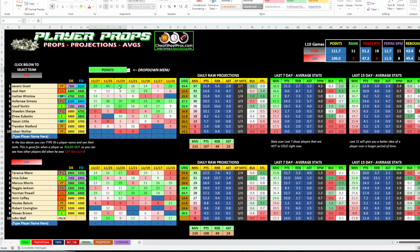Anyways, I took Jeremy Grant over 25 points. So you can see here he's kind of up and down, but these last 3 games he has 29, 44, 21. And in the games he didn't, Fernie kind of went bananas and went up. So one of these 2 guys is always going to pop.